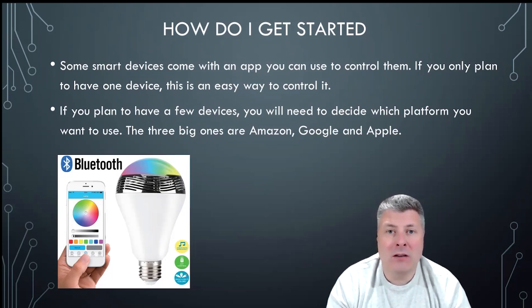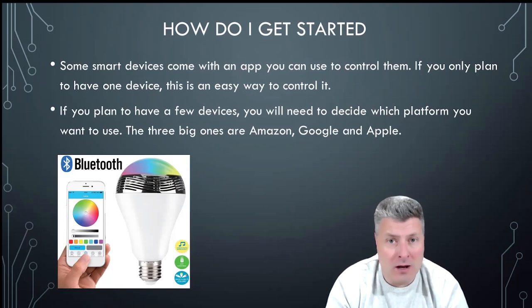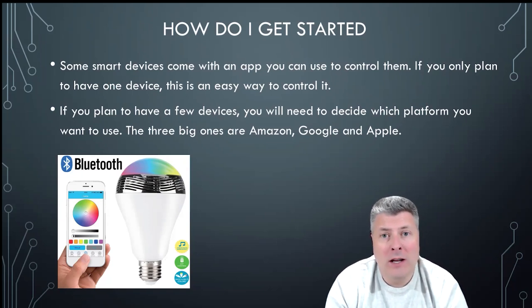This is when we start looking into a smart home hub. And there's three major hubs that people use. There's Amazon and Alexa, there's Google and the Google Assistant, and there's Apple and Siri. Some of these hubs live and work on our phones, whereas other hubs require a separate piece of hardware. And usually this hardware is one of the smart speakers that you can buy.